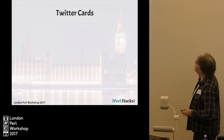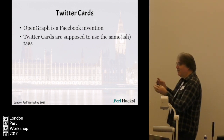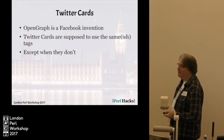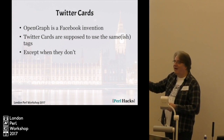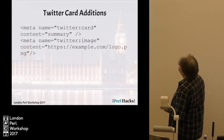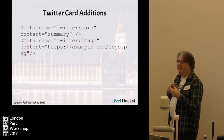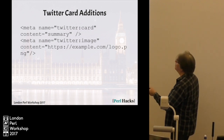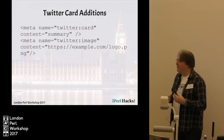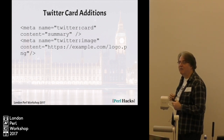And then there's Twitter cards. Open Graph is a Facebook invention, hence the Facebook debug tool. Twitter cards are supposed to be able to use the Open Graph tags to do the same thing. But in my experience, they do sometimes, and they do for some of them, but in other cases, it doesn't work. And so there are a few Twitter specific tags that you should add. As well, Twitter card, the type of card is normally a summary. And for some reason, they don't often recognize the Facebook Open Graph image tag, so you put your own Twitter image in as well. And that's basically the set of tags that I've used for both this conference and for the Glasgow conference next year, and they both seem to be working quite happily.